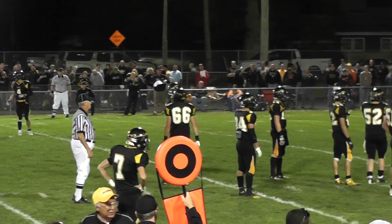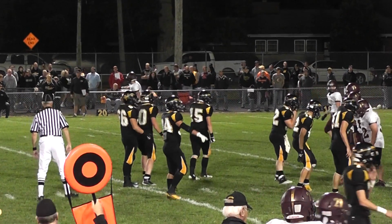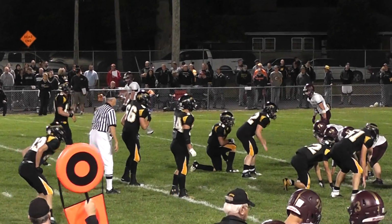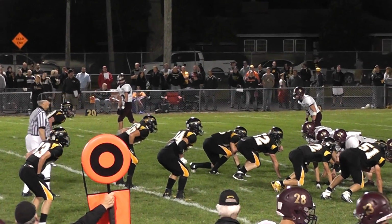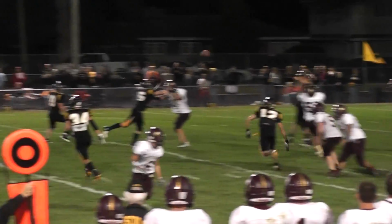Yeah, Tuscola's offense tonight is just kind of missing, you know, not hitting on all cylinders right now. You know, the second half, there's a lot of football left to be played, but the defense is looking good. Oh, yeah. I mean, both defenses are looking really good.